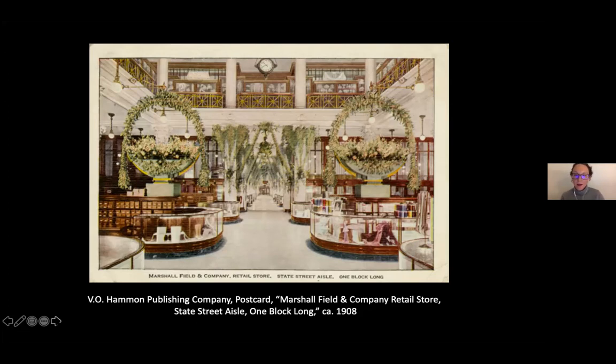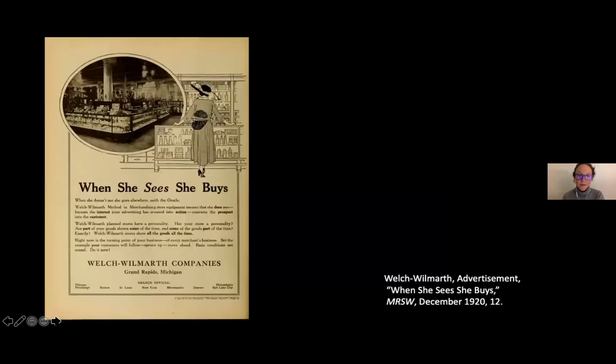Sight lines were immensely critical. Stores boasted of their block-long views. So here we see that's the case with Marshall Field. And almost as if walking down this central aisle is like walking down a boulevard and taking in the window displays side to side.